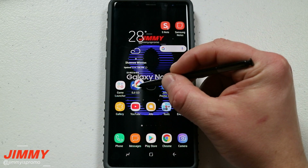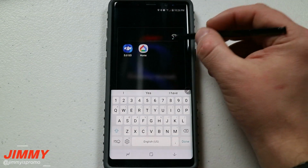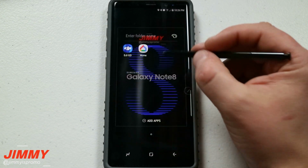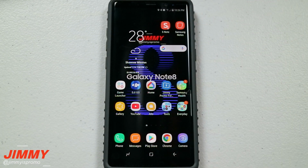So let's say that I wanted Google Home and then the DJI Go application to be its own folder. Now I'm able to go inside of here, name it whatever I want to name it. I can even make it a different color if I wanted to. And I can add more applications as well. But because I don't really want to have these two be in a folder together, I want it to go back on my home page. Now I'm able to bring it right back on out, and you can see that they went back to normal.